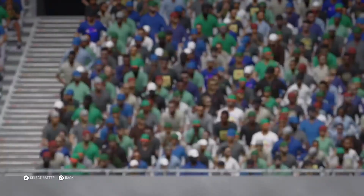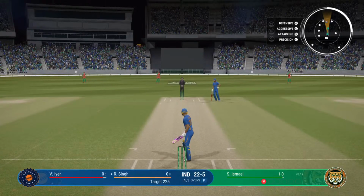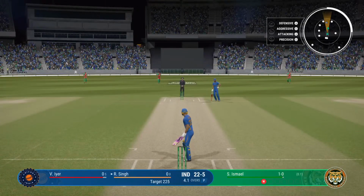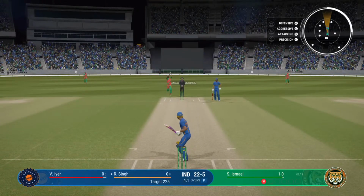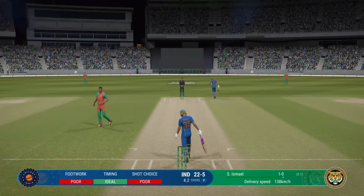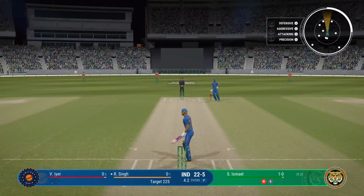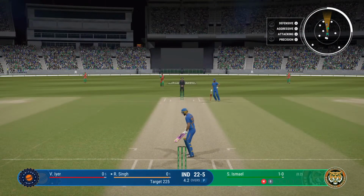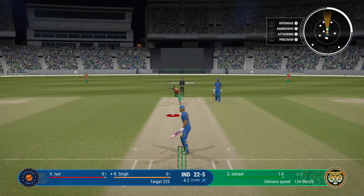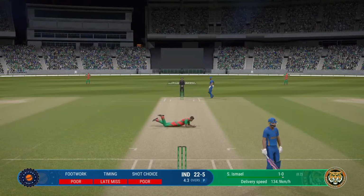A lot of people here at the ground would have been looking forward to seeing this innings. As it is, they've got to walk back, barely troubling the scorers. That was a tremendous delivery. Fizzed through to the keeper. No more short balls this over.